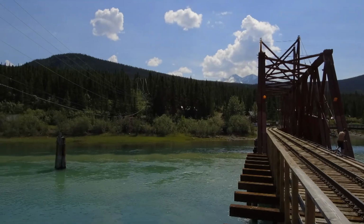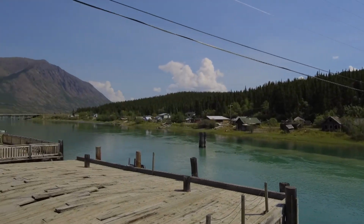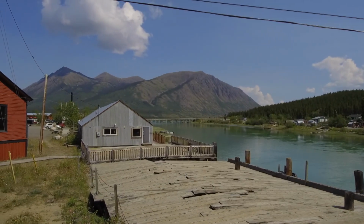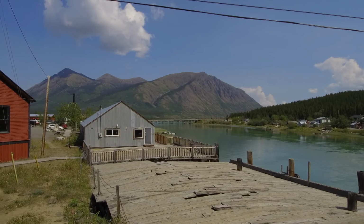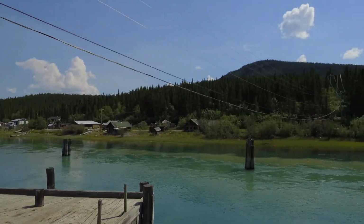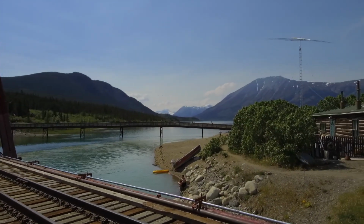So this is Nares Lake. It's the lake that connects Bennett to Tagish. Tagish is that way around that mountain. And Bennett is down that way and around the corner and about 20 miles down.